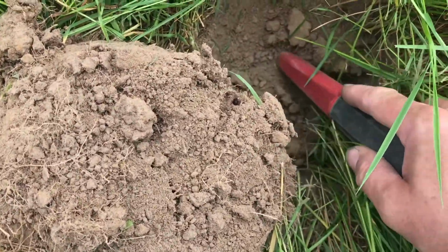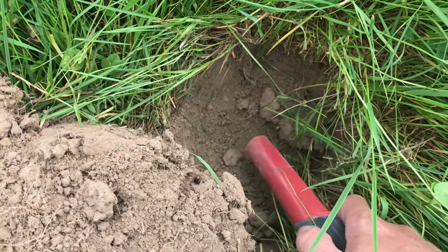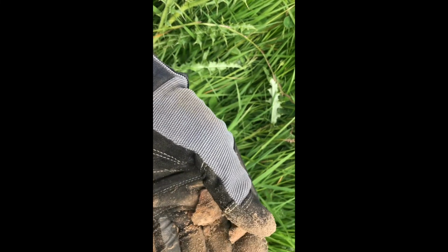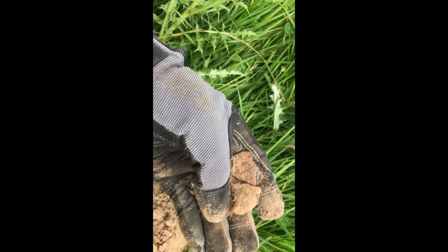So whatever we have in this hole is still in the hole, it's not in the clod. So I'm going to have a little bit more of a dig around and get back to you. So after all that digging, it turns up some rusty scrap iron. So can't win them all the time. So we'll go on to the next hole and see what we can find.